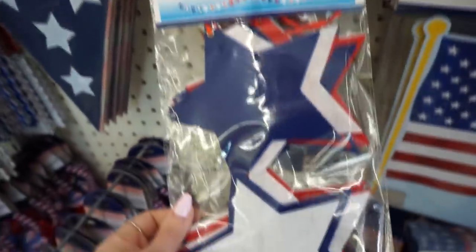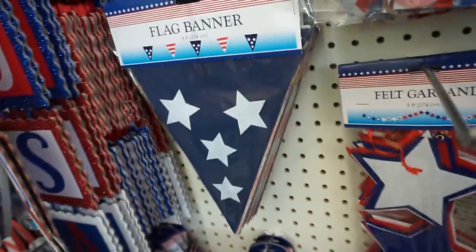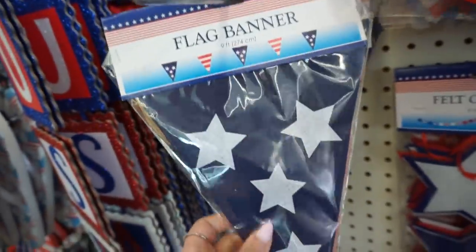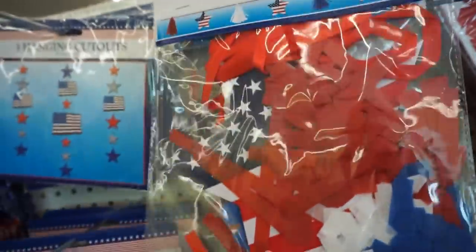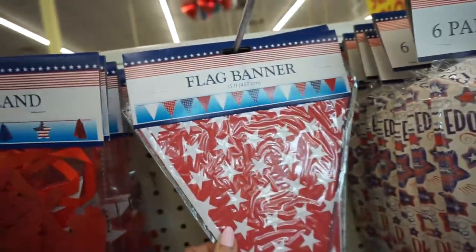Look at this garland, felt garland. And this one has a flag banner. Both of those are super cute because they're not just paper, they're plastic. Oh, and this tassel garland. It's cute too. Oh, and this flag, get out of here. No, this one looks like paper though. This one is a little bit different.